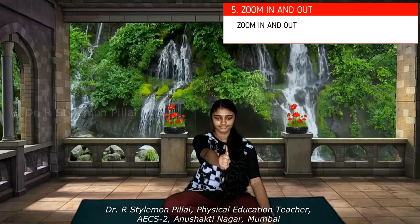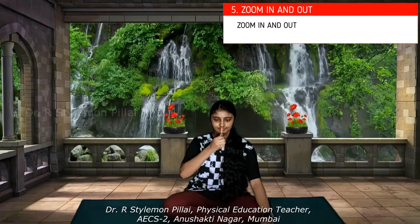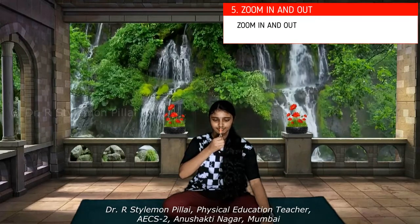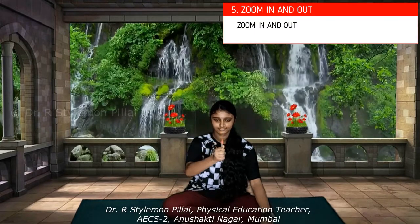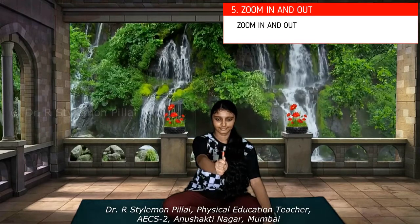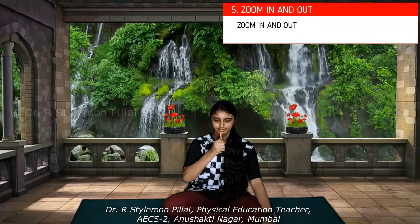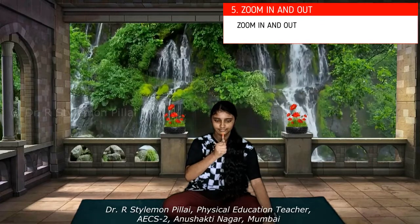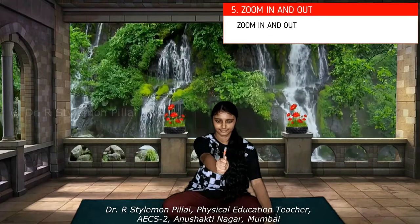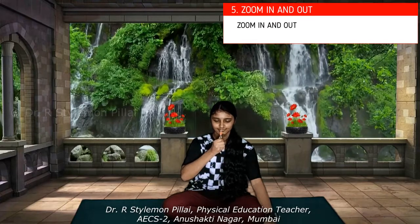Slowly with focus, bring the pen closer to you, about 7 to 8 centimeters in front of your face. That is zoom in. Focus for 5 to 10 seconds. Now again slowly extend the arm. And similarly repeat this cycle for 5 times. Always do the practice with a gentle smile on your face. The whole body should be relaxed.